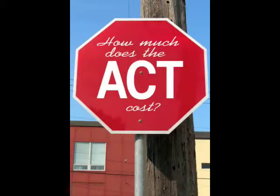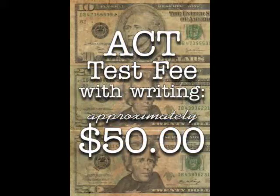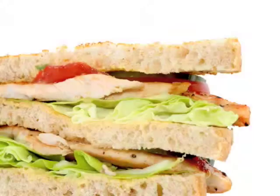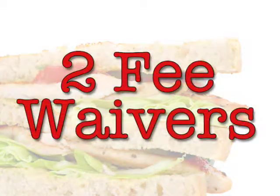How much does the ACT cost? The basic test costs approximately $35. If you add writing, the cost is just under $50. If you qualify for free or reduced lunch programs, you are eligible to receive 2 fee waivers. You may use these either in your junior or senior years.